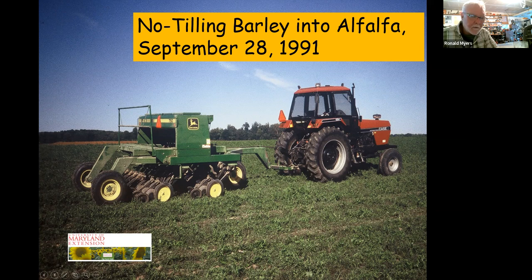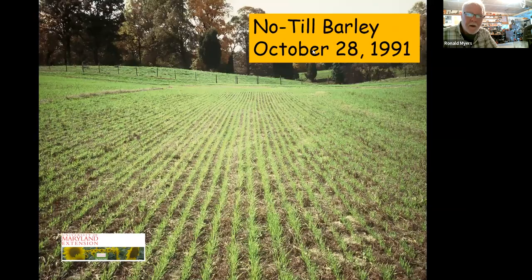There's that good drill. It's capable of putting that seed right where you want it, and putting barley in. And there it is, October 28th, a month after September 28th. The alfalfa's gone. The barley's up. There's no soil loss, no soil run down through that nice, beautiful pasture valley there. No gullies, no real erosion, nothing. Everything is completely intact, and we've killed the alfalfa.